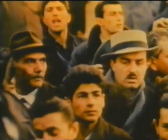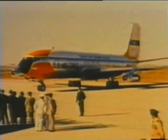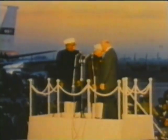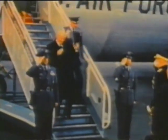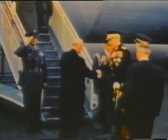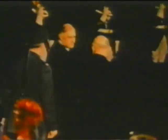In Turkey, the president was greeted by over 400,000 people. In India, one of Eisenhower's dreams was realized when he visited the Taj Mahal with President Nehru. When he arrived in Athens via Tehran, he had covered the entire empire of Alexander the Great in one day's travel. The president's journey would take him through France, Spain, and Morocco before his return to the United States.